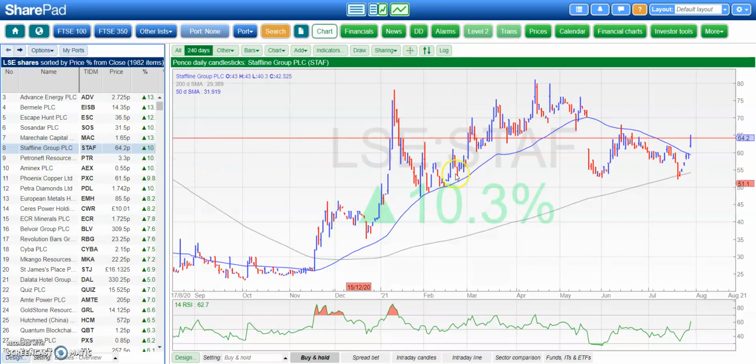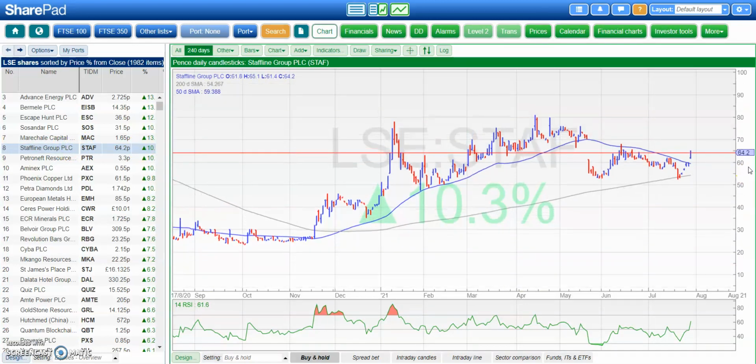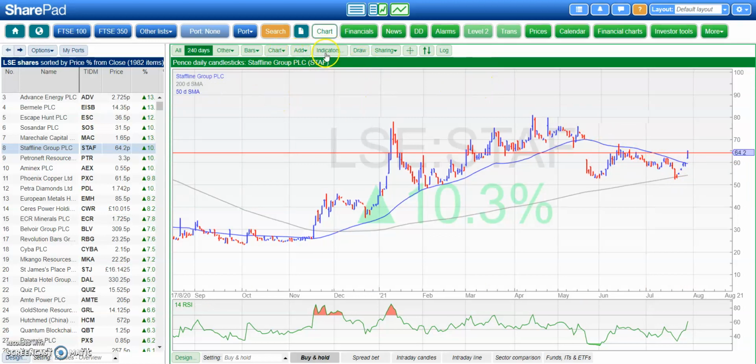On to Staffline, which is looking pretty encouraging, actually. The reason for saying that is we've had a sort of 2-day touch on the 200-day moving average, which is rising, which is a plus point. We had the gap down in May, and we've had 2-3 gaps to the upside, so that's an island reversal, and that suggests that we could see a pretty strong move for the stock over coming months.